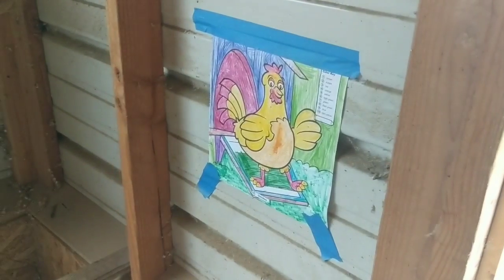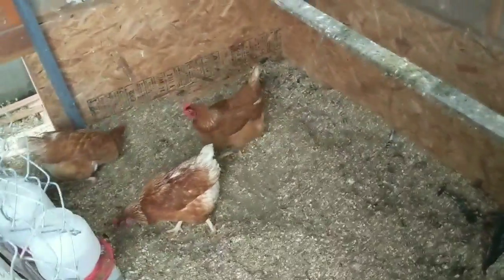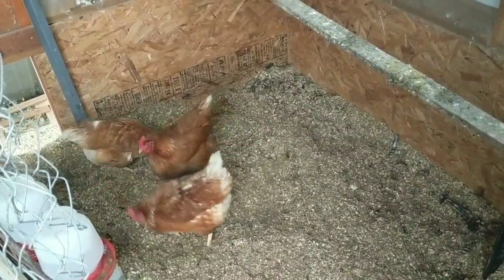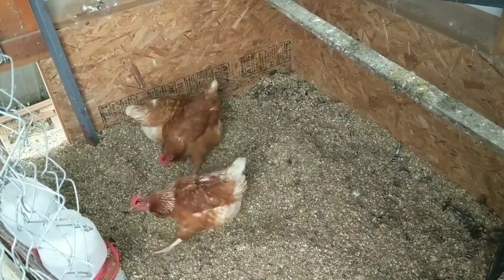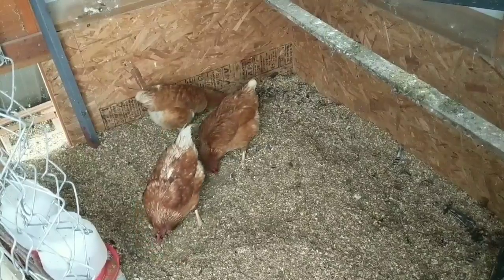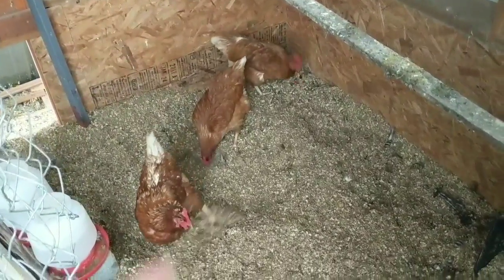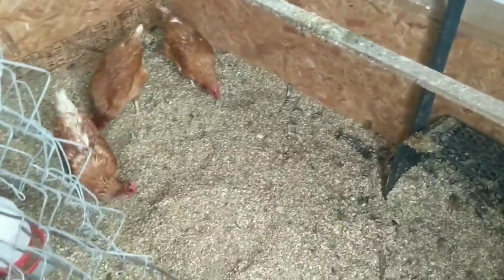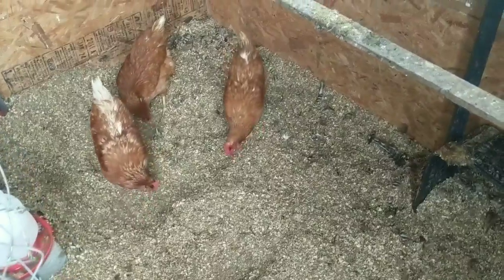So, my kids love this because they like to decorate the coop. With the bedding, my father-in-law has collected untreated wood shavings, and then we just let it pile. With the cold weather, I like it to get thick, so we let the litter just pile up and put new on top.